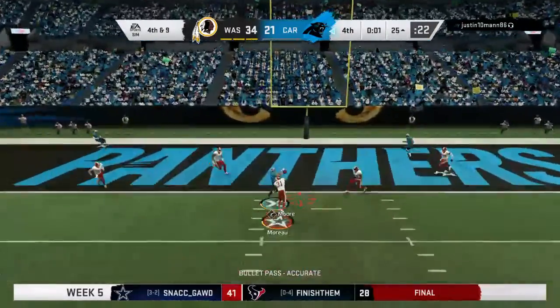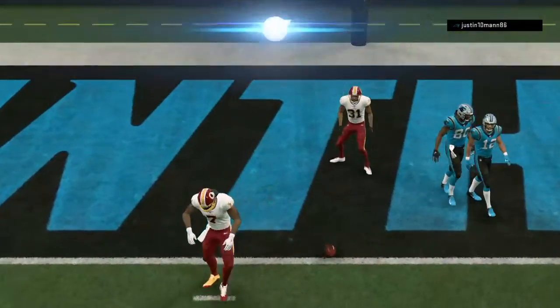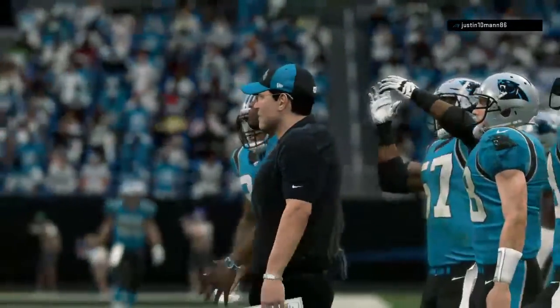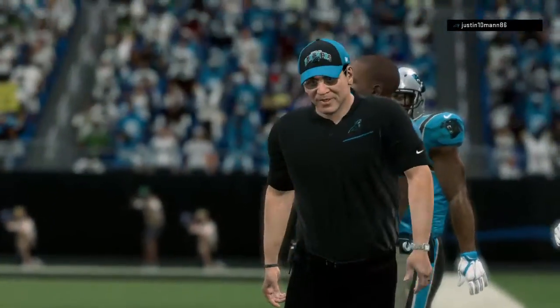Looking to throw. Clifford. And that will be incomplete. They were going for a consolation TD, but it was not to be. And time has run out now on this game. So hail to the Redskins as they get the victory here.